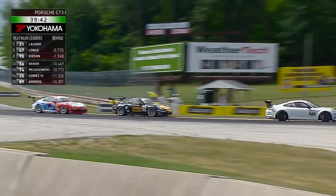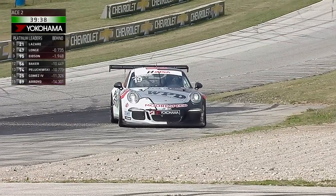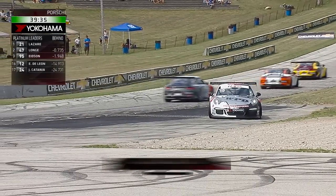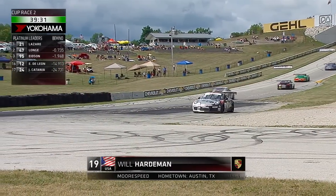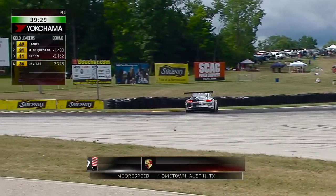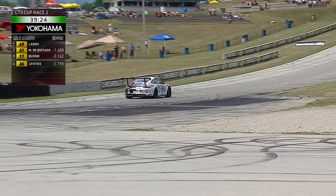Jake in his first. Oh, now was there a little touch there into turn 5? Looked like a Porsche going around. Yes, there was, and that's Hardiman. I thought there was, as Hardiman and Catania were very close together, and Hardiman turned around. Just looked like he got a clip from the NGT Motorsport Porsche.